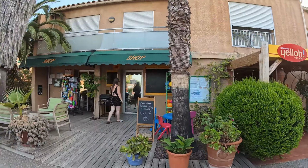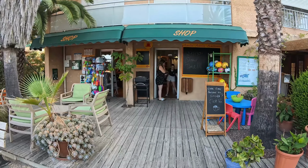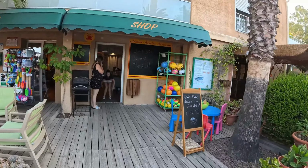There's the shop. I don't believe the shop's open yet. It was at 8 o'clock and it's just, there we go. So looks like the shop is just about to open. There we go, the lady's opening the shop now. I'll give you a very quick look at the shop.